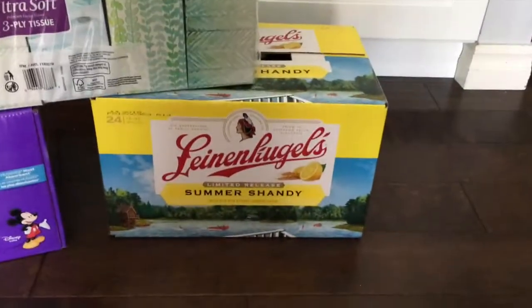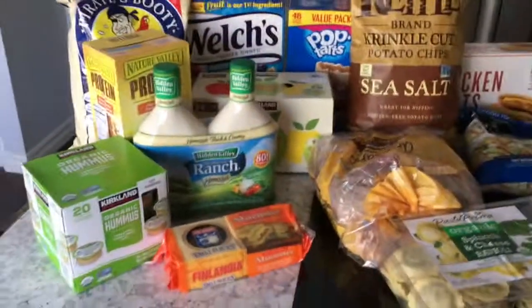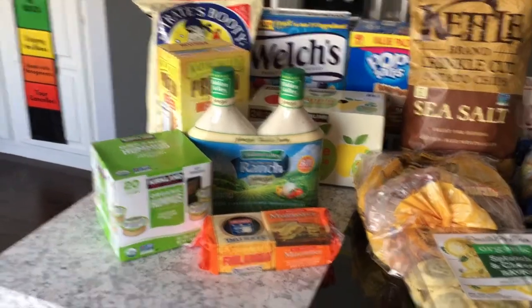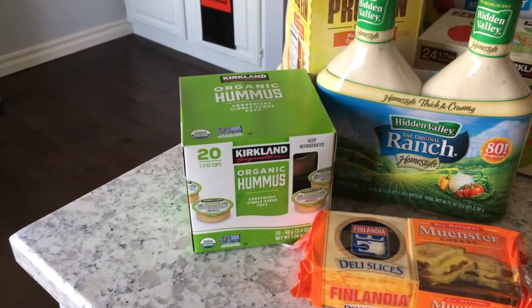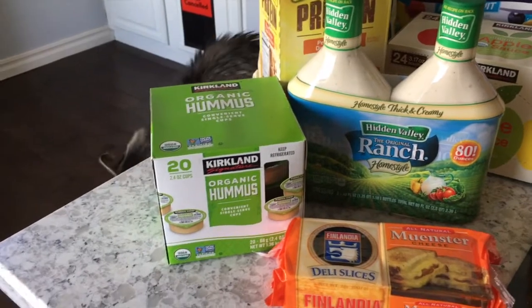And of course, your summer essentials right here. My favorite summer shandy over here. All right, no judgment here, guys. My family likes snacks, all right? And whatever, we like to snack in this house. So we went ahead and got the Kirkland organic hummus, and we like to dip veggies in there, or I got some of the organic tortilla chips.